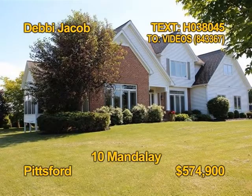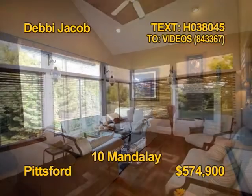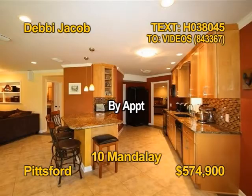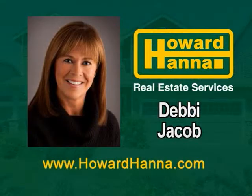Here's a magnificent home with over 5 acres of privacy in Pittsburgh. It has 4,983 square feet, including the finished basement. This home has been meticulously cared for. It has 2 kitchens, including 1 in the lower level. You'll find 6 bedrooms and 4.5 baths. 10 Mandalay is open by appointment only with Debbie Jacob.